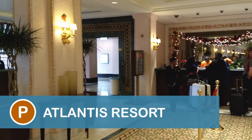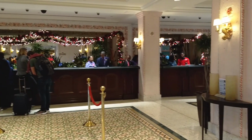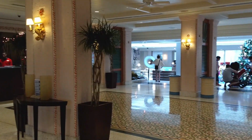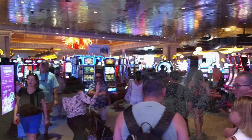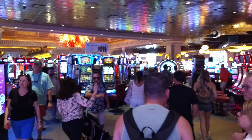The Atlantis Resort on Paradise Island is one of the primary destinations for cruise passengers visiting Nassau. The resort features several fee-based attractions, including a water park, dolphin experiences, and an aquarium. While there is no fee to enter the casino, you'll obviously want to bring some money with you.